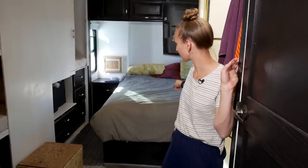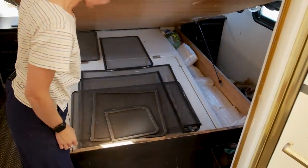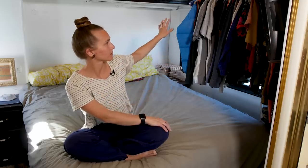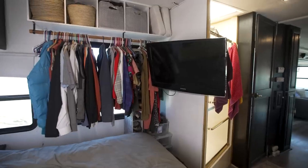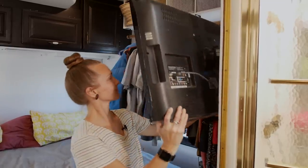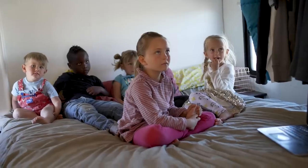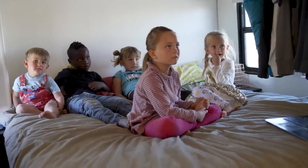We've got the queen size bed here. It lifts up, there's storage under there, there's storage behind it. Put all of our hanging clothes over here in front of the window, and we built in a little storage rack above that. That pretty much does it for clothes storage. We put a TV on the wall here, and we turn this into movie zone, and the whole family can pile on the bed and watch a movie together.